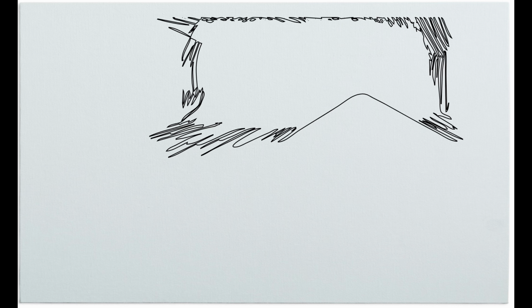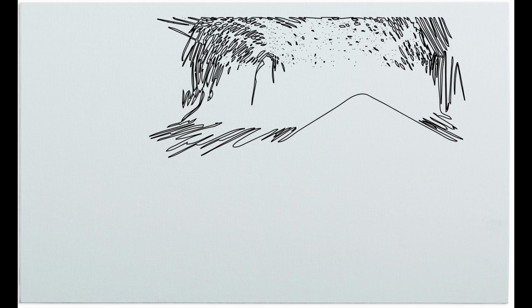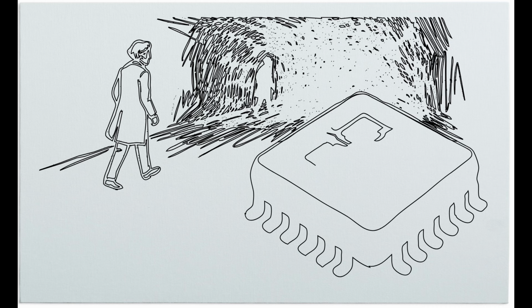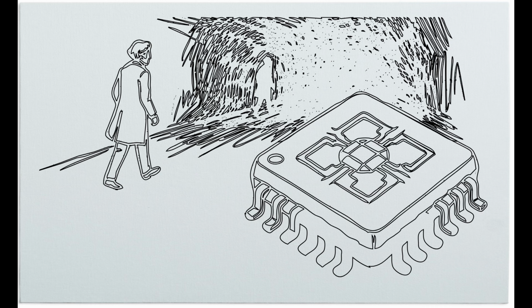Even information has a physical floor called the Landauer limit, which states the minimum energy to erase one bit of data is 2.9 times 10 to the minus 21 joules at room temperature. Current computers are 1 billion times less efficient. By moving to direct generation, we align with the fundamental limits of the universe. This is the end of the machine age.